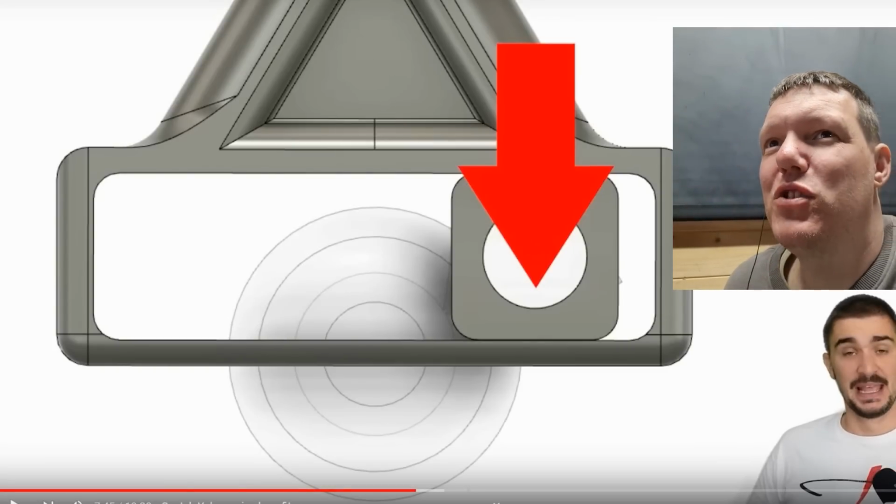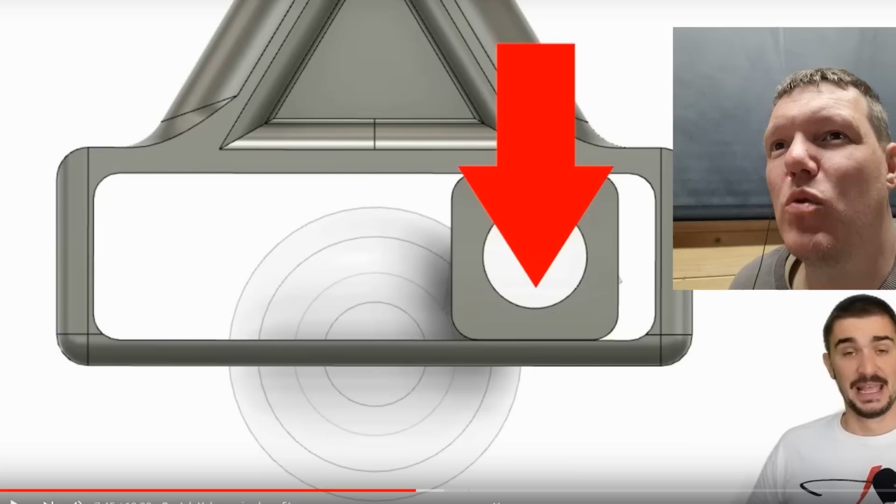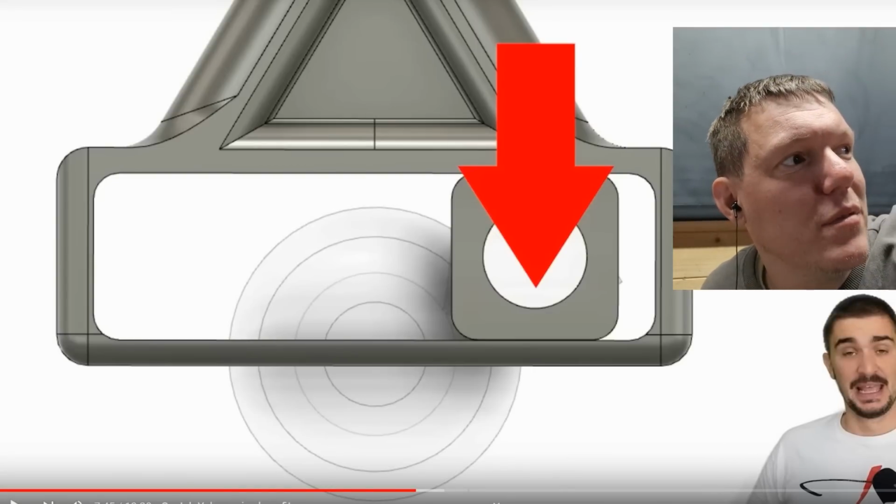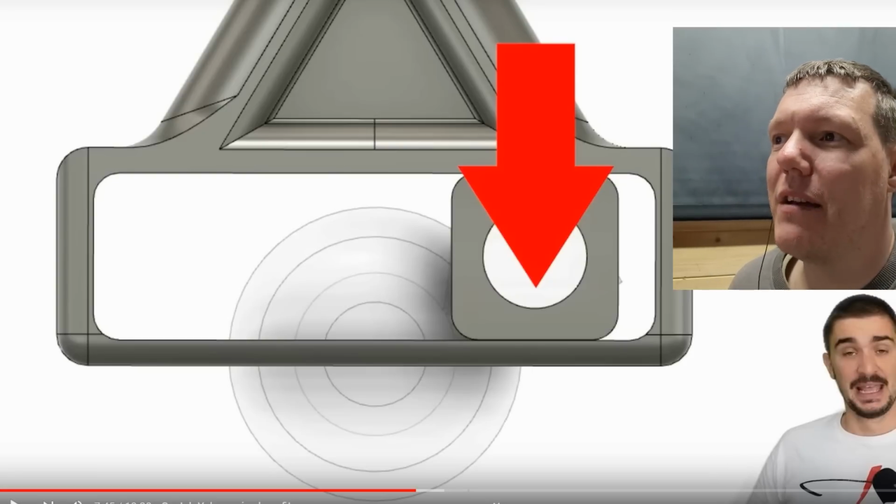So hang about, didn't we just talk about cylinders and pistons wearing out cylinders after many, many, many miles that have got hundreds of millions of examples, almost probably a billion examples out there in the real world?